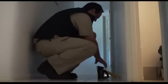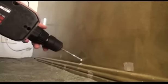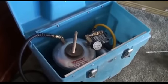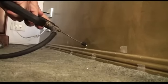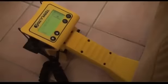Damien, would you like to tell me a bit about your plan of attack on this site? Well, the plan of attack here was to do an inspection, then ascertain the activity, and after that we proceed to premise foam. After foaming, we come back 7 days later to check that we've got all the activity out of the house, and then we proceed with the external barrier.